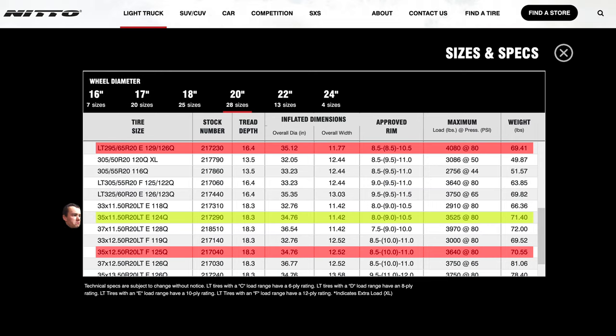the 35 actually measures out at 34.76 for both the 11.5 width and the 12.5 width. And you'll see the respective widths of 11.42 and 12.52. So you're actually not getting a true 35 when it comes down to diameter. I mean, it's a small difference. It comes down to like a quarter of an inch, but still something to think about.